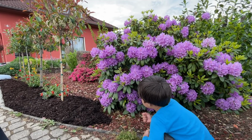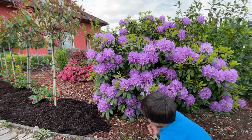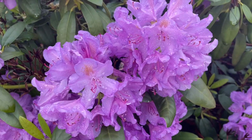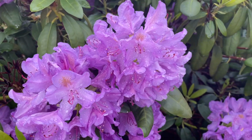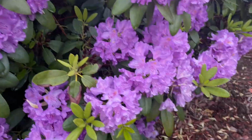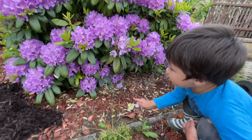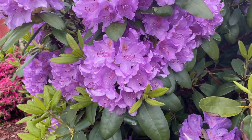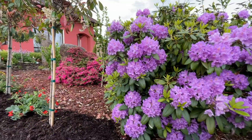A bumblebee? Yeah. Here, Adam. Look, Daddy. Here. Bumblebee. Oh no, Daddy. The bumblebee. Look, that's a big one. It's a big one. It will bite you once and then you will no longer be friends.